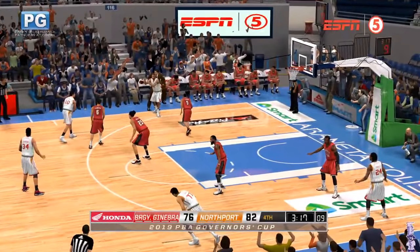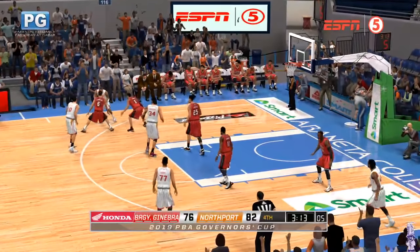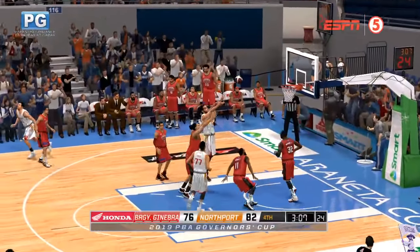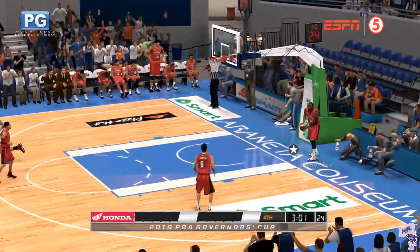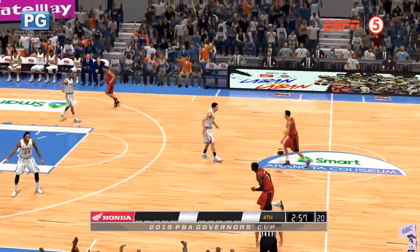Outside, Anthony. Number three, Lewis covering. Four on the clock. Back to Anthony. Here's the three. Put it back, put it back. Number 34 hangs in midair and converts on the double clutch layup. And he's now got the double-double. 10 points and 18 rebounds.